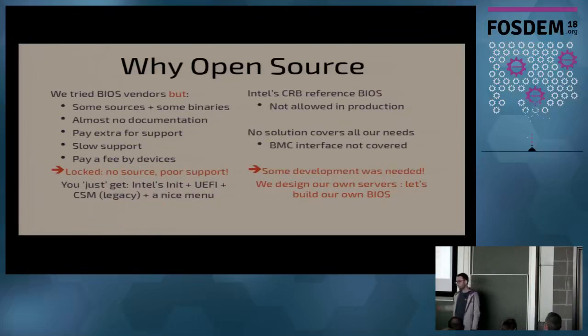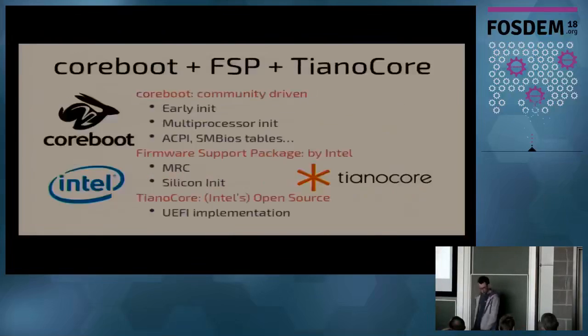Another solution was to use Intel's reference BIOS, but you're not allowed to do that. They give it to you just for testing, but you can't go into production with that. And none of those solutions covered the interface with our BMC. So we needed to develop something. So we went for open source to do that.